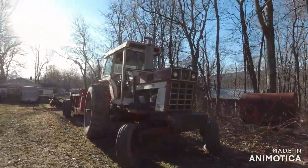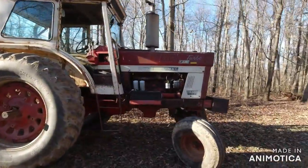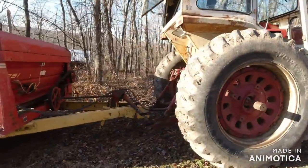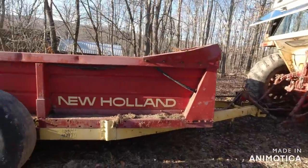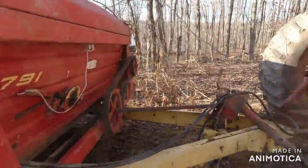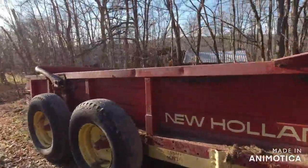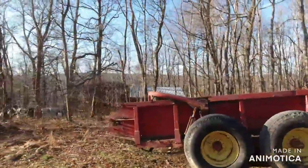In the video hauling hay, this here's what me and William were driving. 1466 International. And we're gonna start spreading manure with that. I'll film that. But here is a New Holland 791 manure spreader. Yeah, 791. Don't know how many cubic bushels it is. Probably like 280, I think.